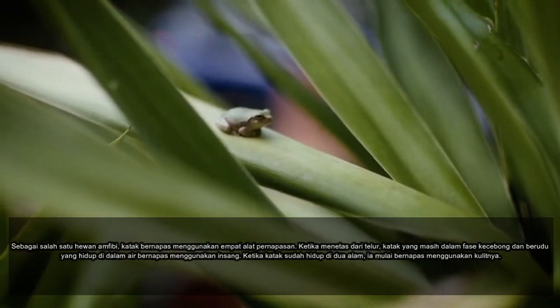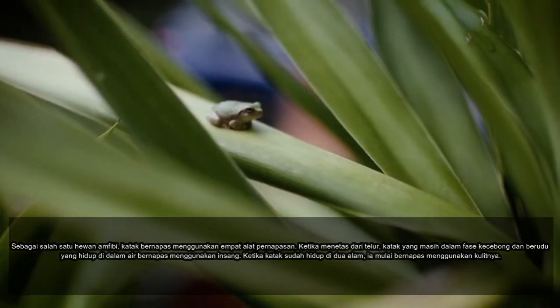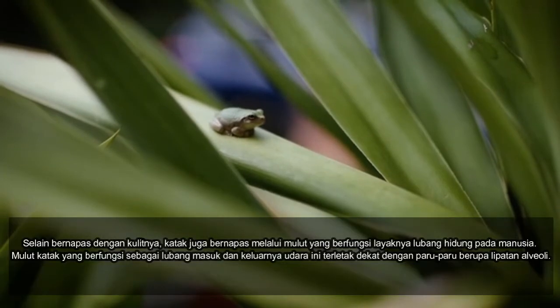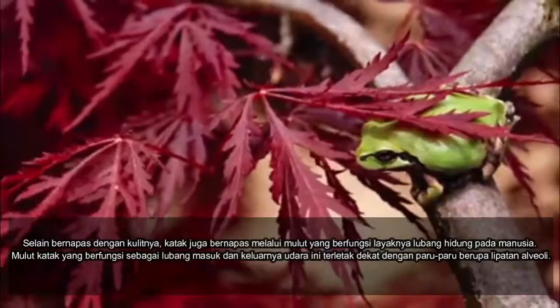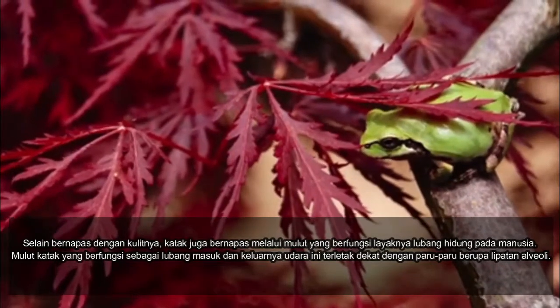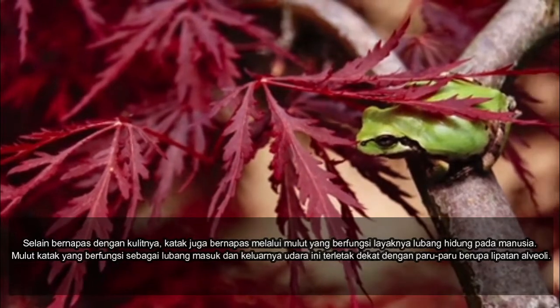When hatching from eggs, frogs that are still in the tadpole phase and live in water breathe using gills. When the frog has lived in 2 realms, it begins to breathe using its skin. In addition to breathing through their skin, frogs also breathe through their mouths, which function like nostrils in humans. The frog's mouth, which functions as an inlet and outlet of air, is located close to the lungs in the form of a fold of alveoli.